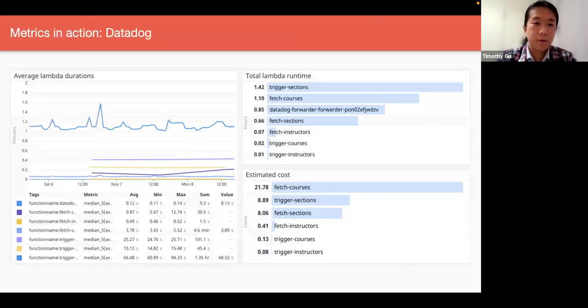So yeah, let's look at some examples. We use a service called Datadog, which has a lot of fancy features for doing metrics and tracing. And here is a dashboard that we set up for metrics. As you can tell, on the left-hand side, we have the average lambda durations for each of the functions we have. On the right-hand side, we have, within the past 2 hours or within the past whatever hours, how much time is spent doing a particular action through lambda function. We also have some estimate costs on the bottom right panel.